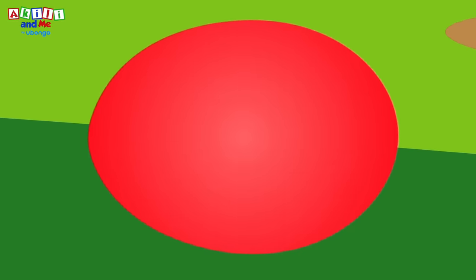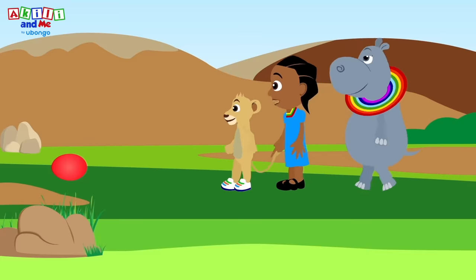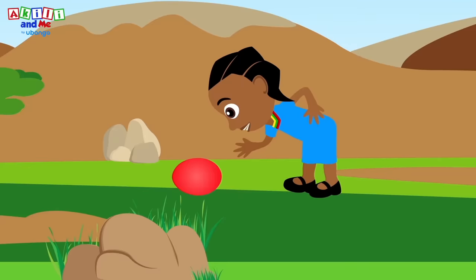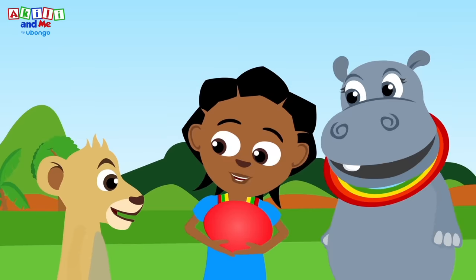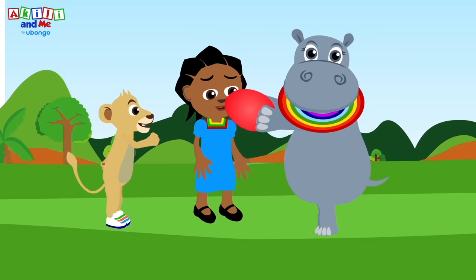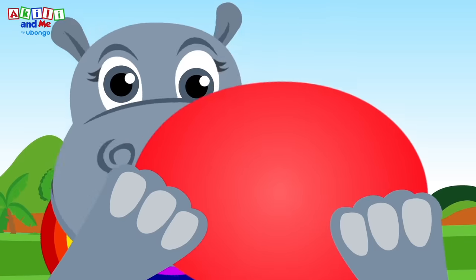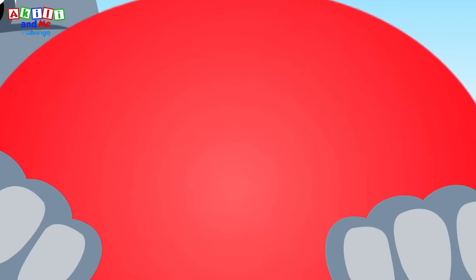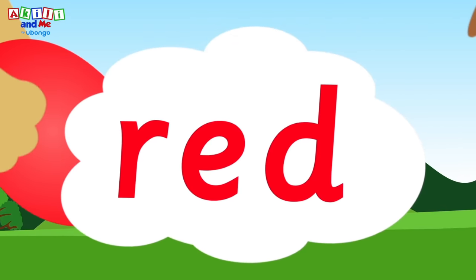Look! Oh, Akili found something on the ground. It looks like an egg. It's big, round, and bright red. Red! Let's say it together. Red! Red! Once more, red!